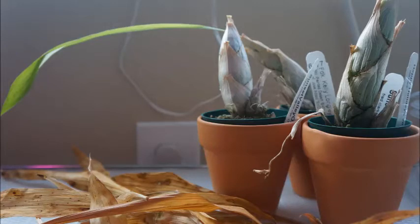Today's video is obviously about the one that's blooming, but here are the three that are currently in their dormant stage. And this is how I basically handle them. They are just at the very bottom of my growing shelf. And as they drop their leaves, I just do nothing with them. They do still receive some sunlight, but I pretty much just let them be.